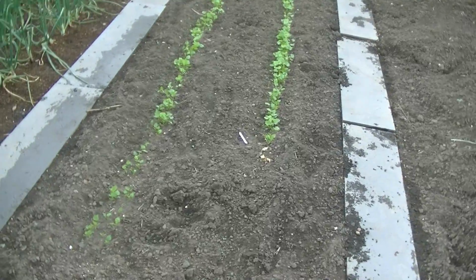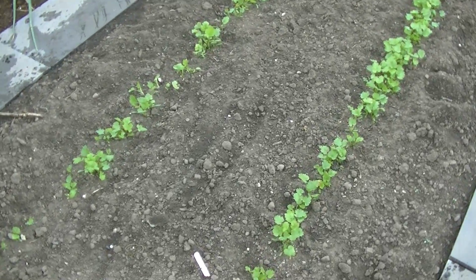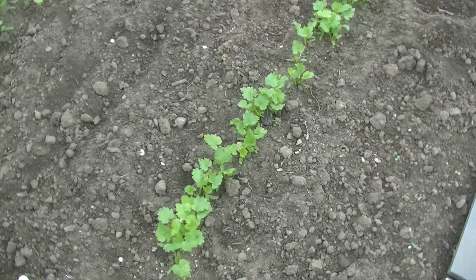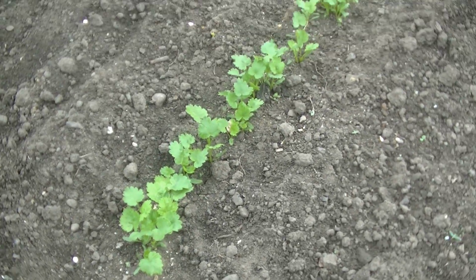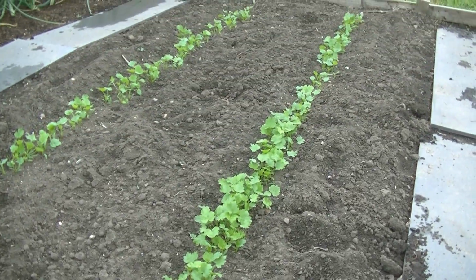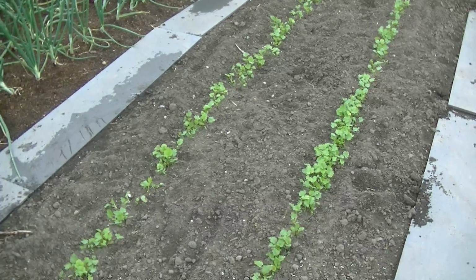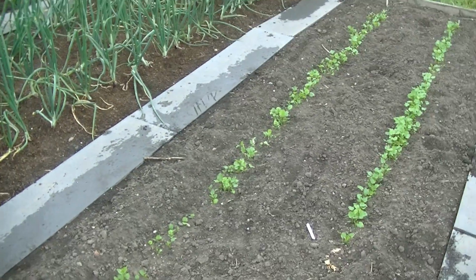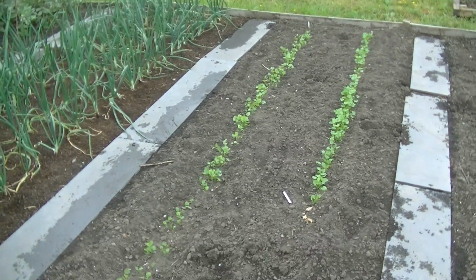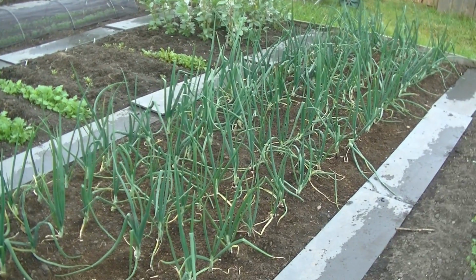These parsnips down here, they've all germinated well, they've all been weeded out as well now because I can tell the difference between a parsnip and the other weeds. They've not been thinned out, they've just been weeded for the time being. Once they really start to grow in, I might look at thinning them out a bit. So yes, we should get some parsnips this year, which is lovely. Look at them.